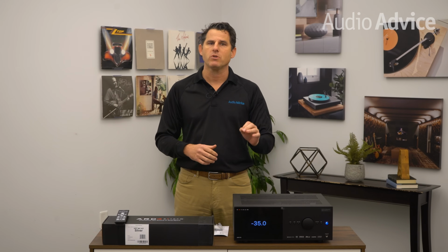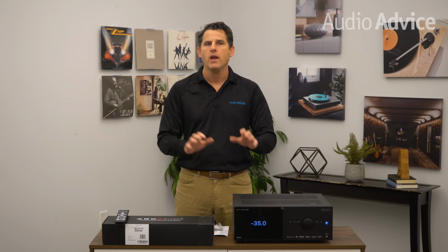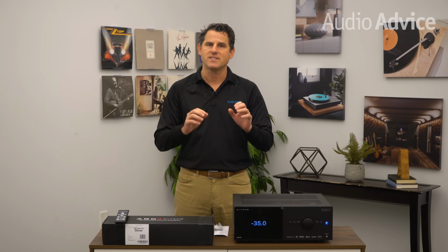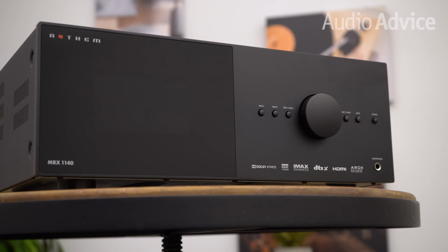Anthem has concurrently released 2 new surround sound processors and 3 new receivers, all using the same base software and hardware platform. There are also matching amplifiers in the same lineup to pair with the surround sound processors. This video is focused on the 3 home theater receivers.